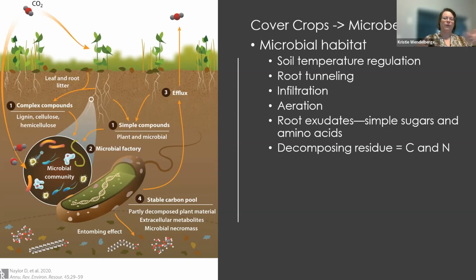So if you can imagine, the roots are creating the house by creating the tunnels. They're supplying food by coating the tunnels in these root exudates. They're supplying water, they're supplying air, and then they're also decomposing and supplying carbon and nitrogen, which is more food. So that's just this perfect habitat for the microbes to grow and develop.